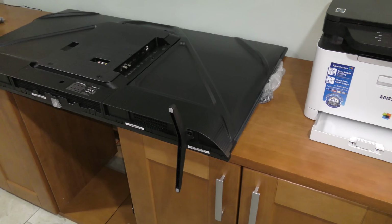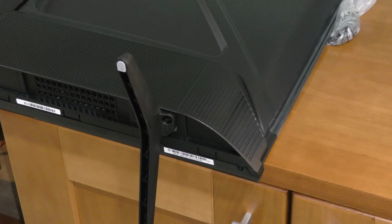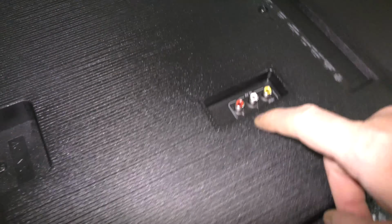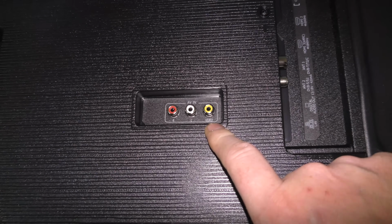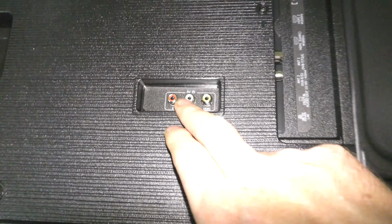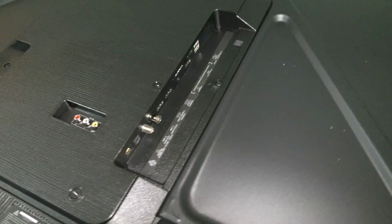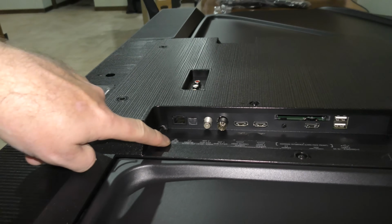Okay, that's mounted. Piece of cake. Let's check the connections that we have here. So first here we have the power connector. Then we have AV in, the red and the white and the yellow connection, where the yellow connection is the TV signal and those are the stereo connection. And the flashlight on the camera can't decide if it's dark or light. So sorry about that. Then we have a LAN connection.